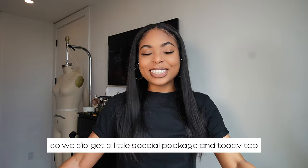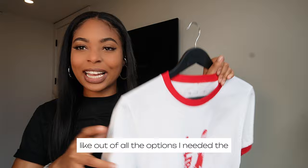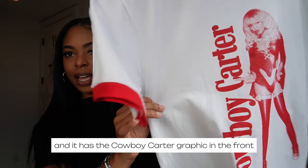We did get a little special package in today too. We got our Cowboy Carter merch. Oh, I wanted this shirt so bad. Out of all the options, I needed the red ringer tee. It's so cute, and I love this graphic. I got a size small in the ringer tee, and it has the Cowboy Carter graphic in the front and then Act 2 and Cowboy Carter at the back.